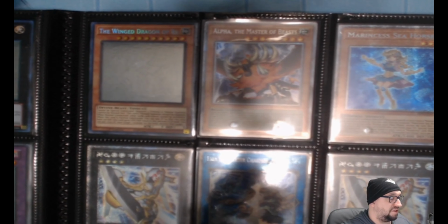The Winged Dragon of Ra, Ghost first. The Unlimited is actually out now, so that's why I'm saying first edition. Power Tool Dragon, first edition. Star Eater is unlimited, but I had it already before I went out and tried getting it. So let's go over here. We have a second Ghost Ra, first edition. Starlight Rare Alpha.